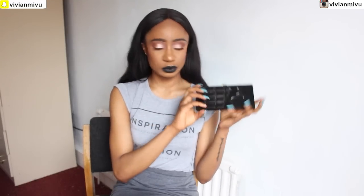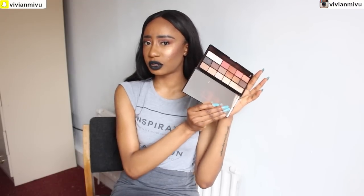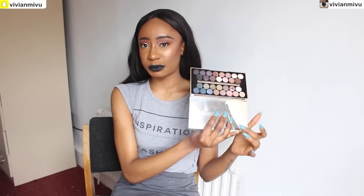I'm doing a horrible job at swatching. I'm gonna link all of the ones that I've got. I've got this one. I've also got this one. It's very neutral. I've got this one as well. Has more neutral colors. And last but not least, this one, I broke the mirror on this one. I just love these shadows so much.